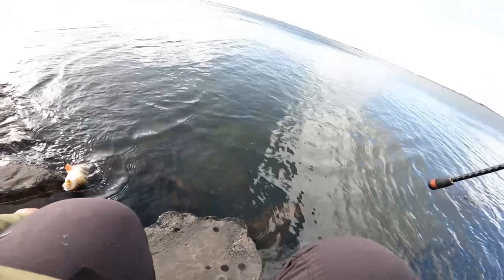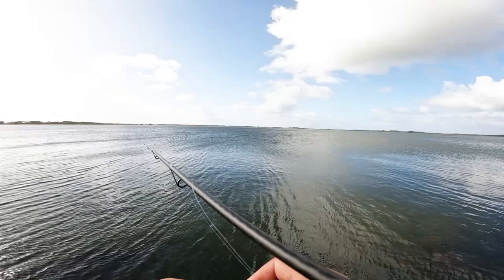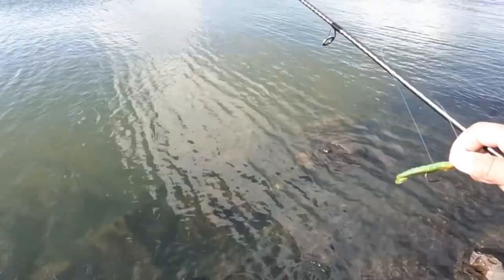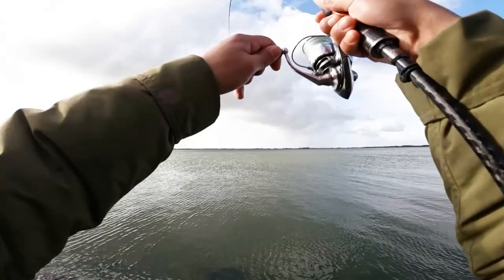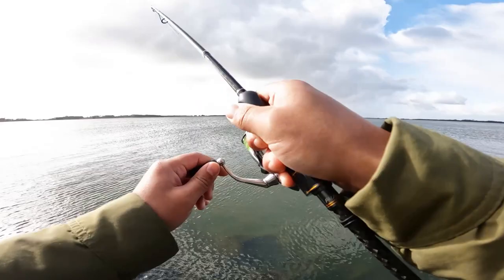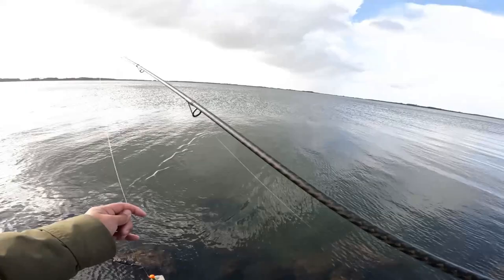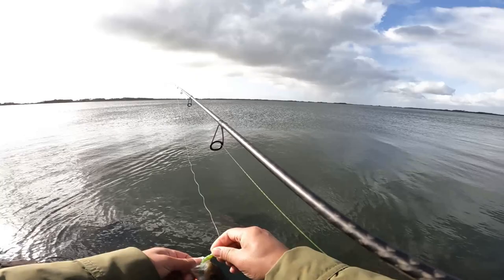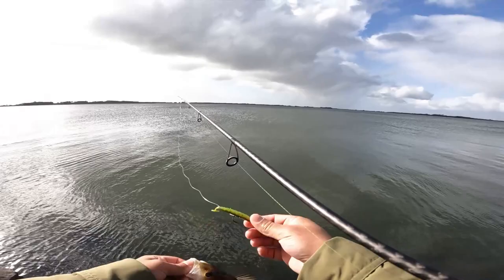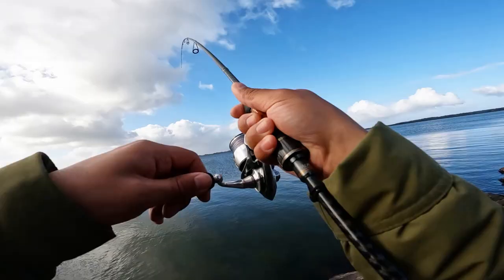This is a little guy, so we're going to let him go. Very small, hit very hard, like a freight train. This guy was right in the weed, because I can tell. Give me my lure back. There you go. Send him off here. On again. Another small one. So I want to let him go. Back on. There we go.